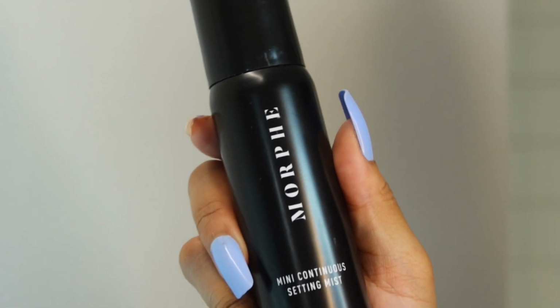My setting spray of choice is the Morphe Setting Mist. I love this because it's very lightweight, and when you apply it, you don't get clumps of spray on your face. It happens to softly mist your face very perfectly. So love that for me.